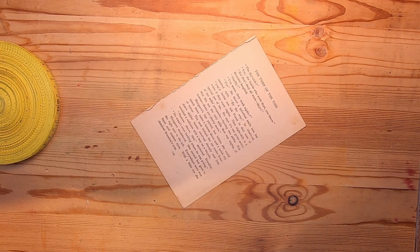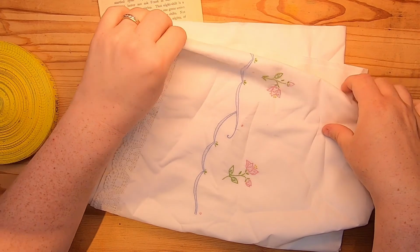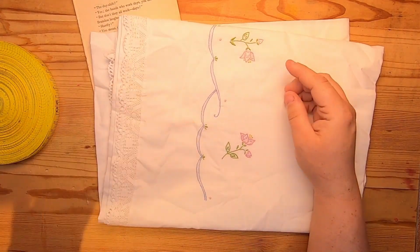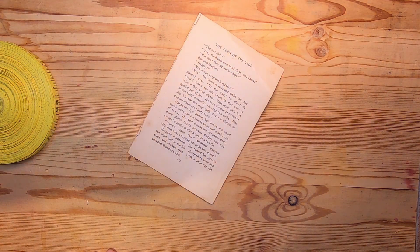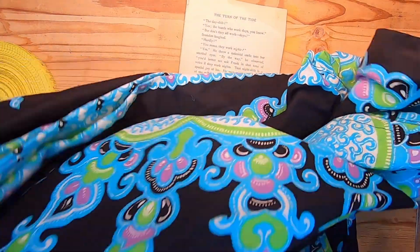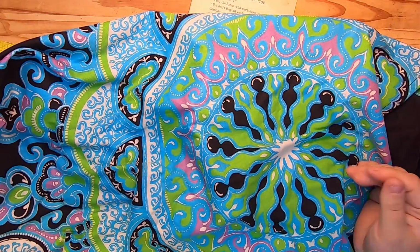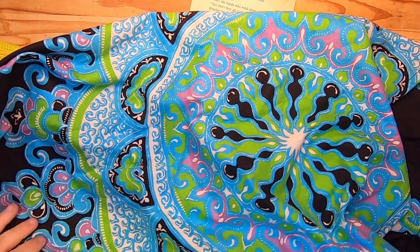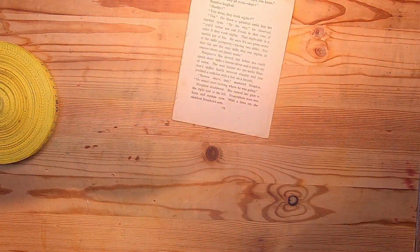All right, so then I found this, another lovely vintage pillowcase that's got lace on the edges and it's been embroidered with these flowers. Then this actually is a dress. And I'm trying to decide if I want to modify it to fit me. It's probably a little too small in the bust area for me. It's also very long, but I might actually just use the fabric. So, to be determined.